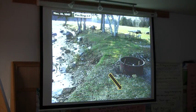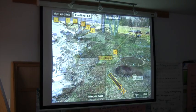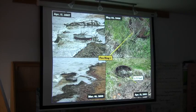Here are the fire rings as they stand now in 2007. One beyond the tree, one this side of the tree, one in the open, one on the other side of that tree. There's one, and here's one. This, the gradient comes up, so this is 3 feet above water. So that's why this is well back from the shore. Down there, they're pretty close. Here's the first fire ring on the far side of the tree in the storm of 2007.